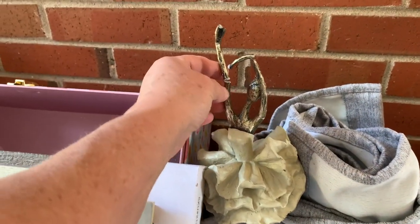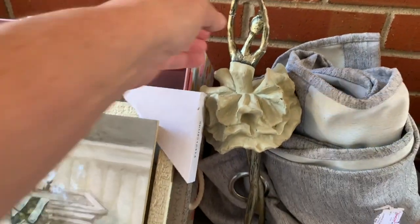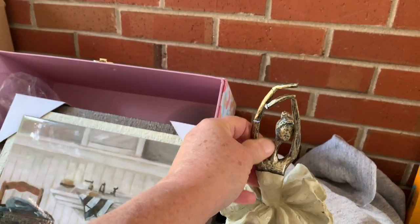This candle right here, this ballerina, her little arm is messed up a little, but that can be glued. That ballerina was found in the Home Goods dumpster.